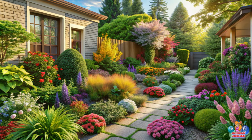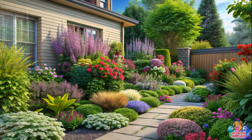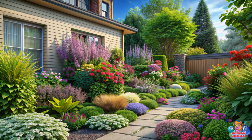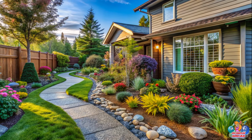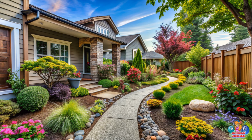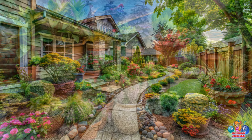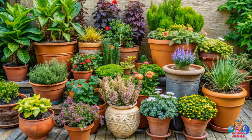Artistic features and focal points. Incorporate unique, artistic features such as sculptures, water features, or decorative birdhouses to serve as focal points in your side yard. These creative landscaping elements draw the eye and provide a sense of personality to your outdoor space. Choose pieces that reflect your personal style and harmonize with the surrounding flora, enhancing both visual appeal and tranquility.